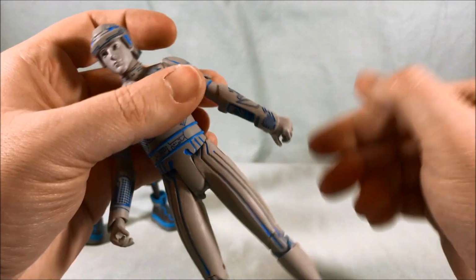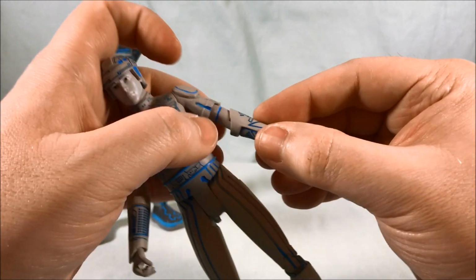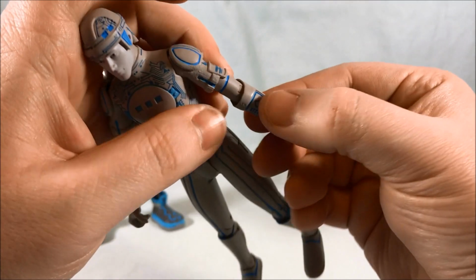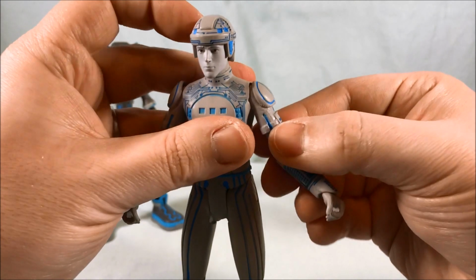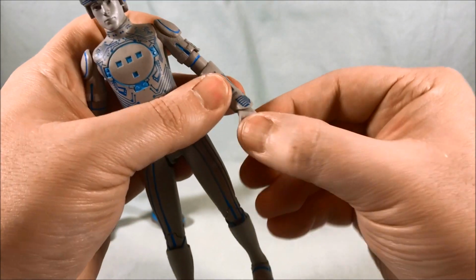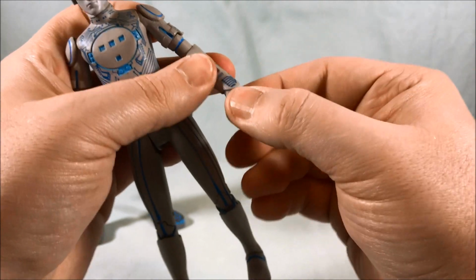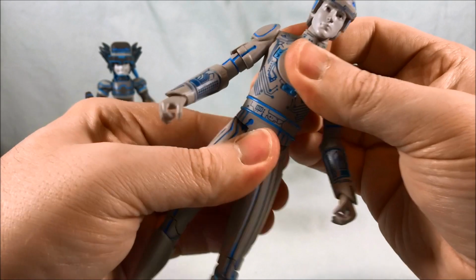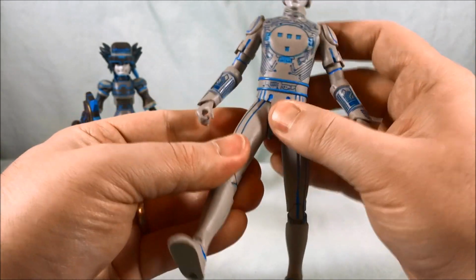So when you first get the figure, it might look like he doesn't have an elbow, but you have to swivel around until you can see it, and then you can bend it. So it is there. He does have an elbow. He's just got two swivels and an elbow. And then he does have a wrist swivel as well. And then he's got a waist swivel, which is very tight, so just be wary of that.